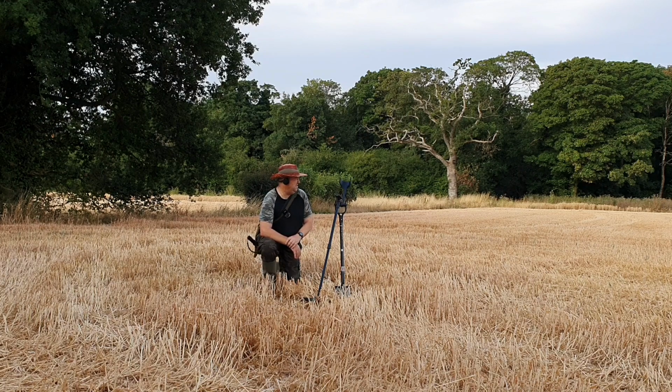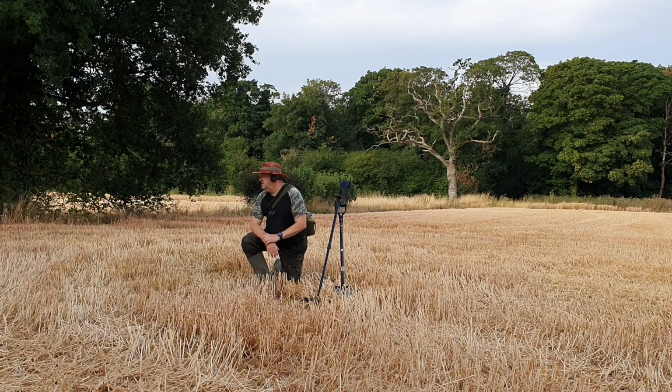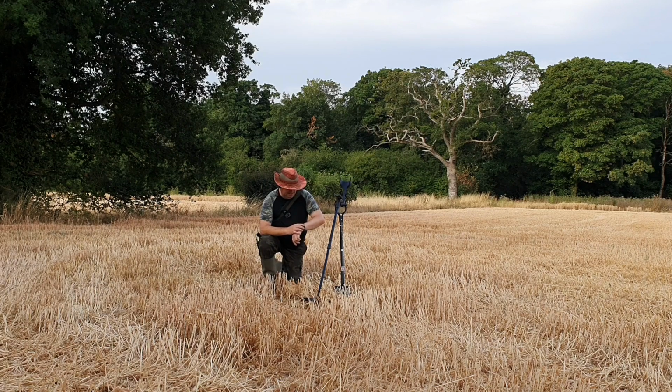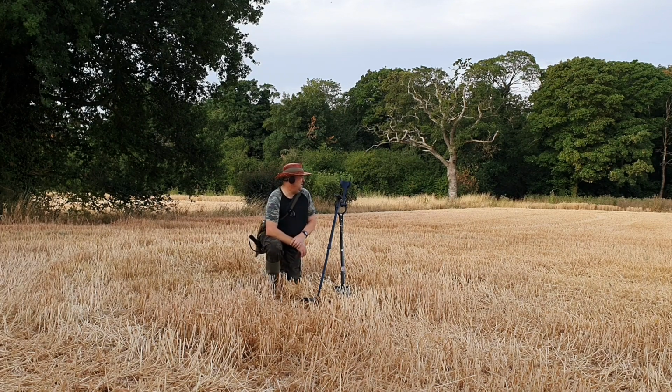As you can see, most of the crops have been harvested up here now on permission number 3. But it is the 30th of July. They actually started cutting this a couple of weeks ago. They did 2 fields first, and they did the rest of it the last couple of days.